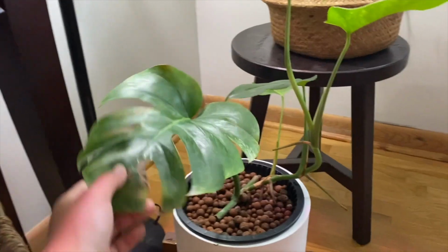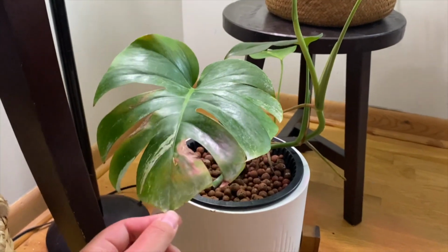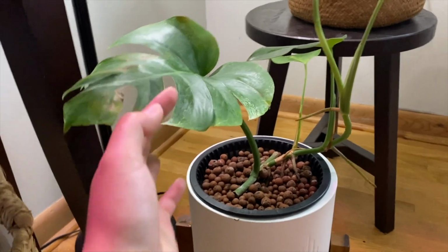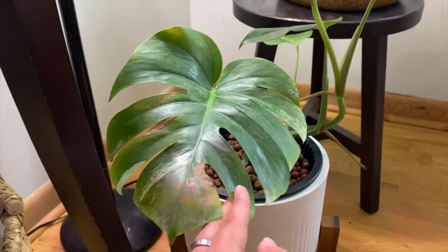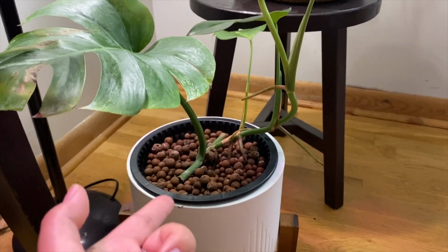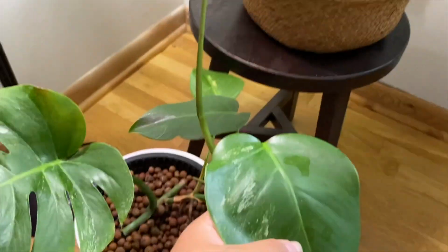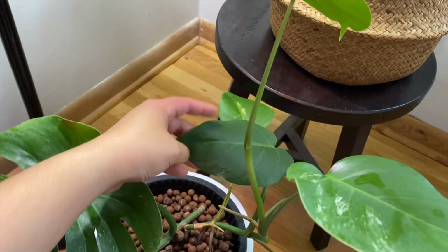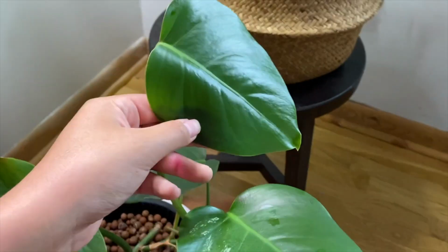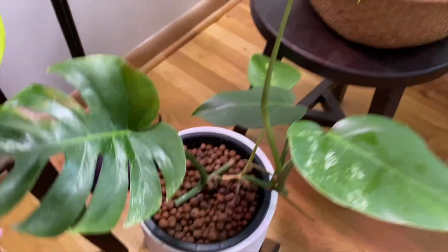And this is my variegated Albo Monstera cutting I got from the plantier here in Chicago. It was just one leaf, and I was super scared of it just dying because it came with all this damage. But I started my LECA journey, and I put it in LECA, and can you believe this? It popped. So the first two leaves, no variegation, but this one has variegation. And I didn't expect it to have any variegation because the stem didn't have any. And the variegation's so mild, but I'm very happy about this one.